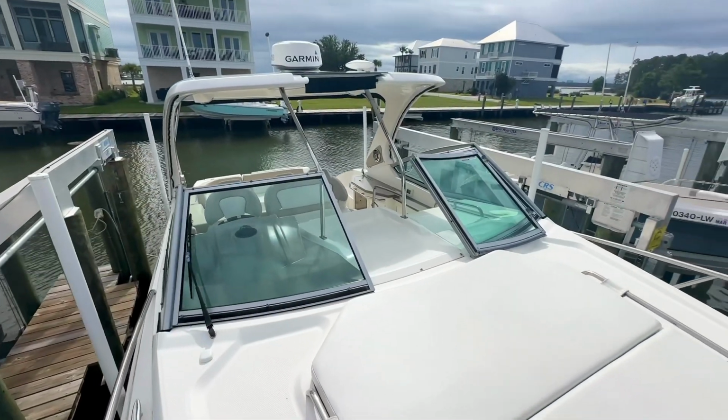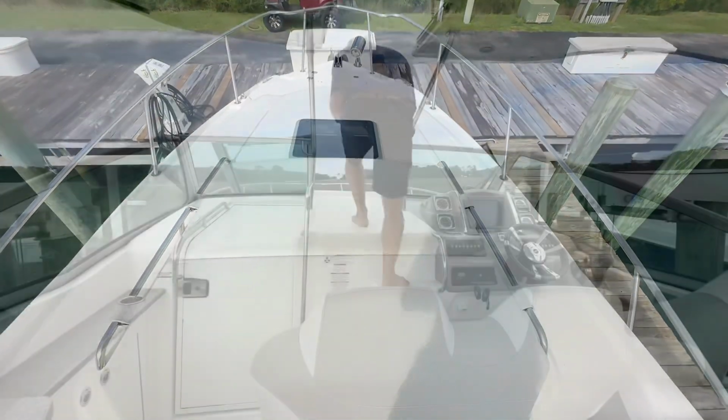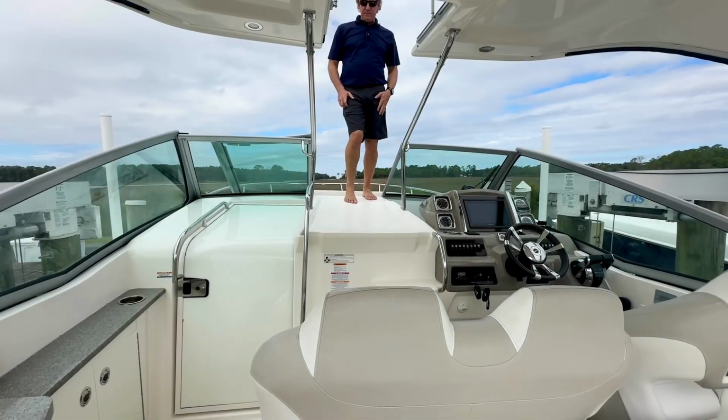I'm always a fan of a center walk-through windshield, especially if you've got kids. Teenagers are going to be walking up and down here, come down to grab something, get their phone, cable charger, whatever it's going to be, come back up on there. You got the safety of having the boat all around you, so coming up and down doesn't feel unsafe like walking around. So I'm always a fan of the center walk-through.